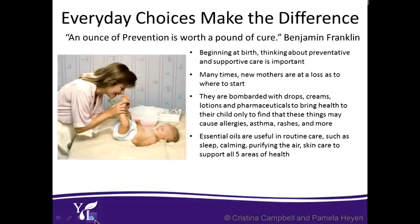Everyday choices make the difference. Benjamin Franklin said, an ounce of prevention is worth a pound of cure. So beginning at birth, we need to start thinking about prevention and supporting our children, and what's the best way we can do that. A lot of times new mothers, I know I was, are just at a loss at where to start. You're bombarded with all of these commercials and advertising and all these people that are trying to be helpful, but sometimes it just becomes overwhelming.